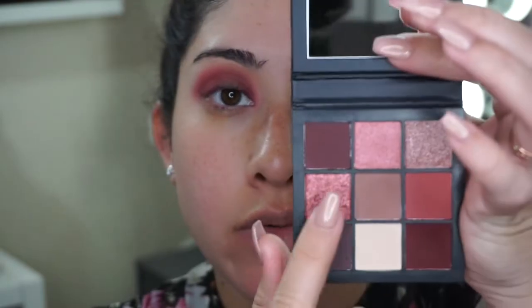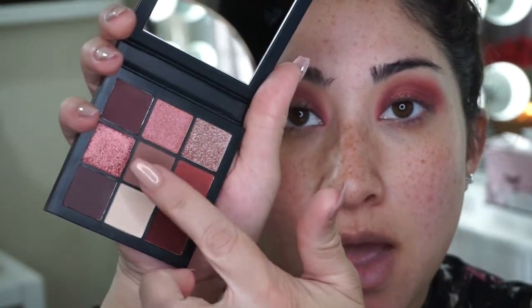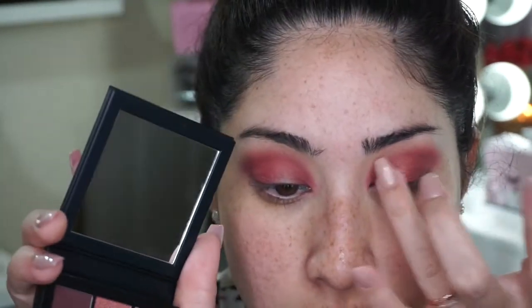Now I'm going to go in with this color right here. It's just calling out my name. It's the most intense glitter, I think, in the entire palette. I'm actually going to use my finger to apply this, I feel like that would be the best way. So I'm just swirling it in, and then I'm going to hit the center of my lid. I feel like it's not as intense once you apply it to your lid as it looks in the pan. In the palette it looks like it'd be super intense, but I don't feel like it's that intense.